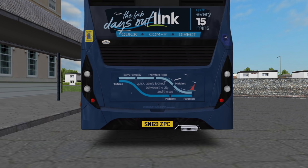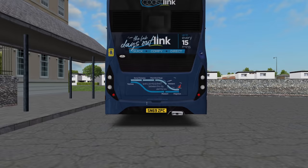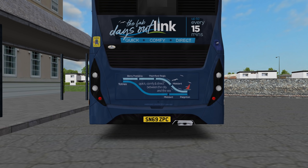Now, this is branded for the Route 35. I know we've been using a lot of Callum Chilly's repaints recently, because I like them. I think they're good. And today we have got this fantastic repaint, which is for the 35 via Berry Pomeroy, Thorn for Regis and Midant, and Totnes, there we go, with the X35. It's quite a nice little branding.